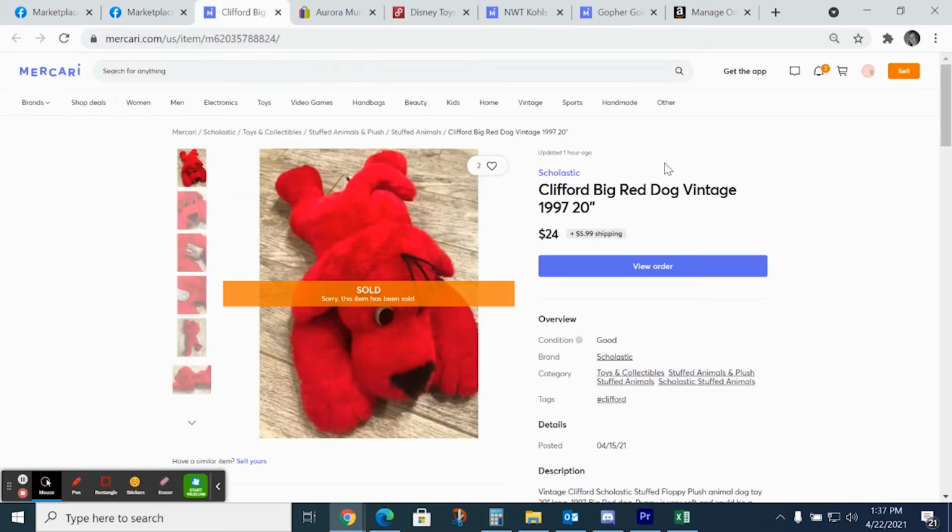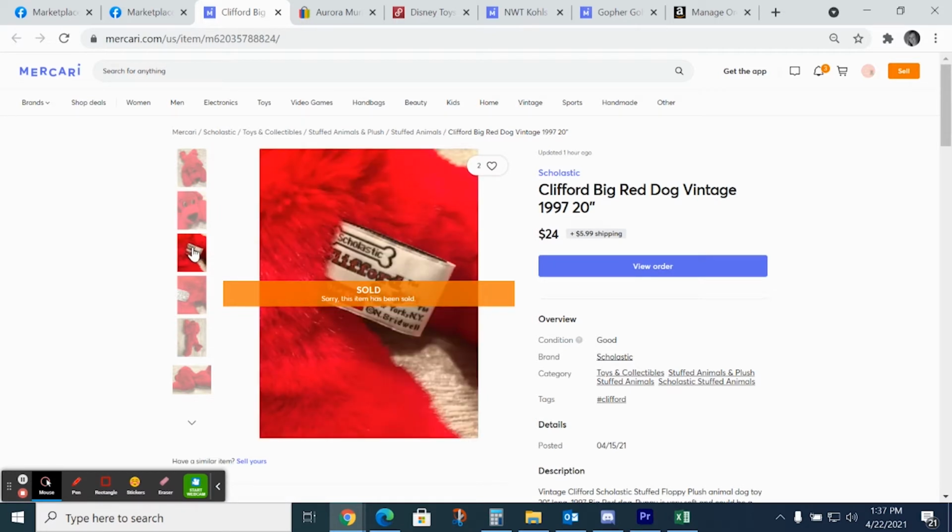Next item sold on Mercari, a Clifford Big Red Dog dated 1997 from Scholastic.